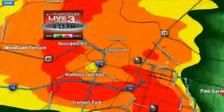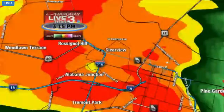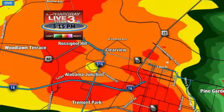It's a fast mover, moving towards the northeast at about 45 to 50. I've been tracking this all afternoon. Nothing has gotten by me. And if we have a tornado on the ground, I will absolutely let you know.